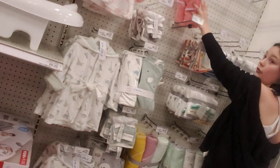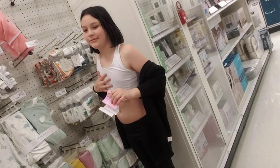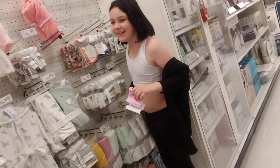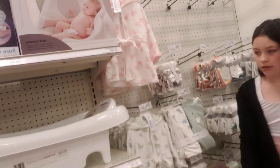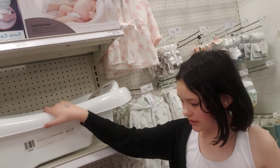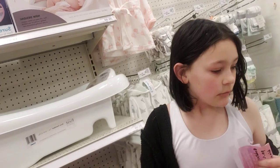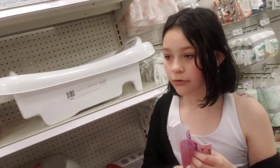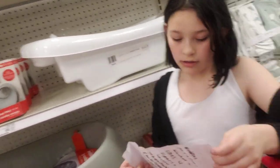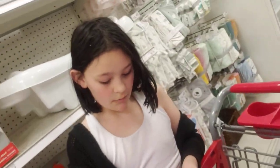We have a towel that was a robe. We have a towel next. I'm definitely not standing on this, but maybe. So I'm not gonna get a baby bathtub because I have something that works the same as a baby bathtub. So let's just move on. Let's see. Oh, sorry. We have baby towel.